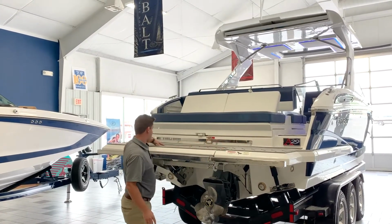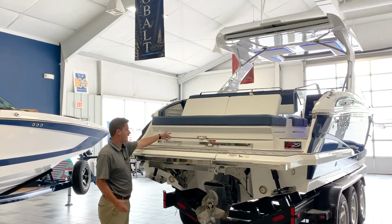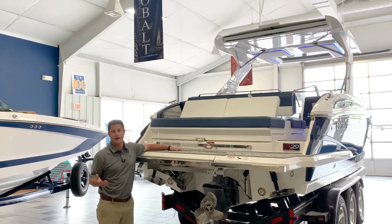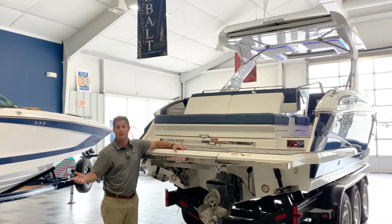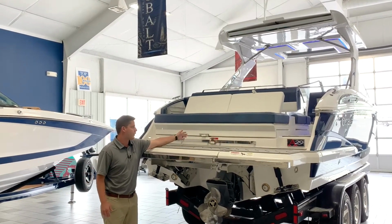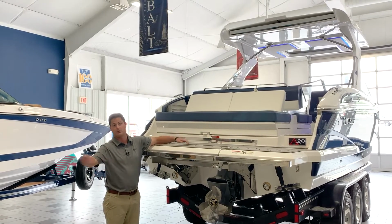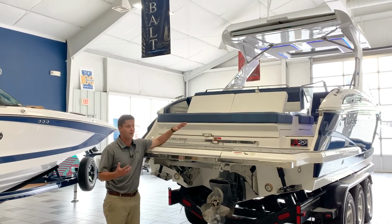So great, Cobalt logoed swim platform area, a tow point back here, and then a nice feature to point out is the splash and stow swim mat. Everybody, when they're out on the lake, always has a big sun pad or the rollout mats that everybody's using nowadays. Cobalt won the Innovation Award for having one built into their boat. You simply push a button, you're able to retract this mat out, blow it up with air, and then retract it back into that compartment and have one with you every time you're out on the lake.